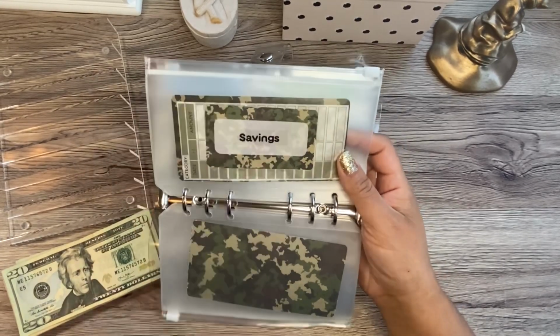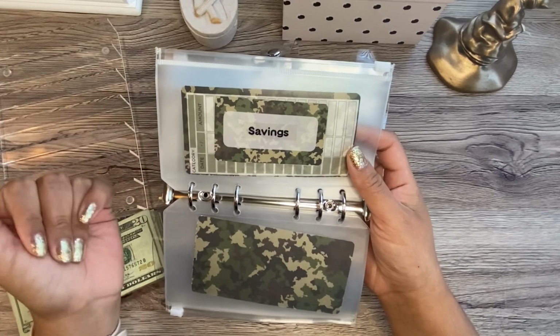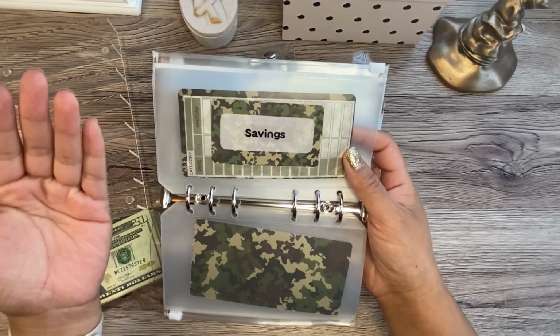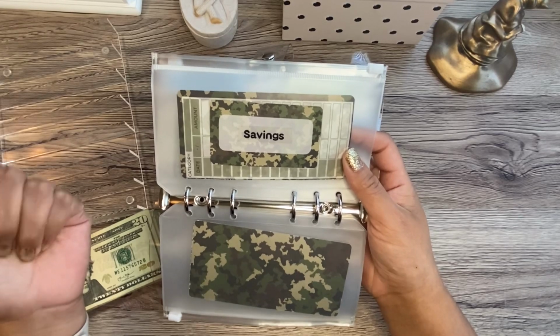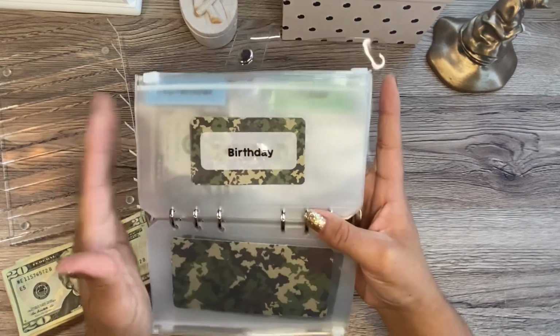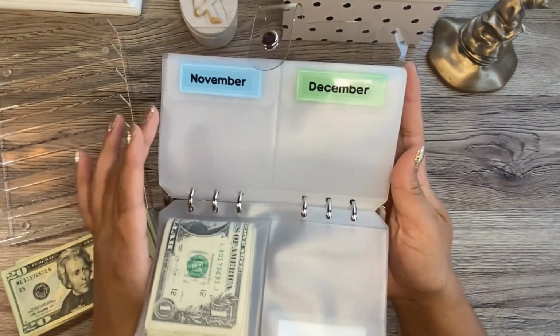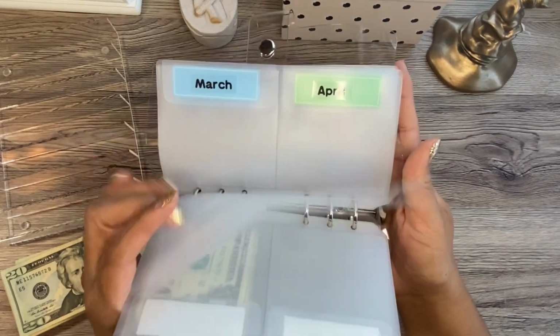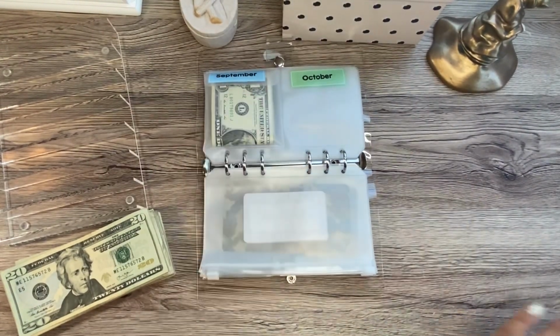This also, I want us to be able to save some money for him and help him when he gets started off on his own as an adult. And then another one is birthday, to save up for birthdays and stuff. And then I have these, and I'm gonna show these to you. Well, let me show you my other order, and then I'll come back to this.